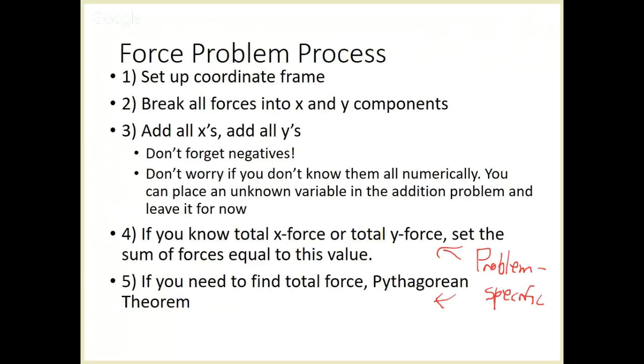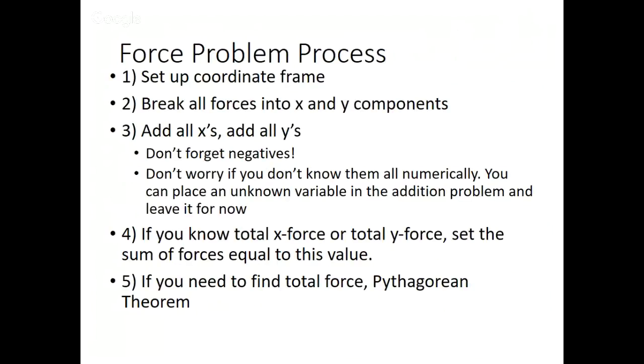To say, yes, this problem is looking for normal force. Oh, okay, great. Then you can go and find the normal force. All right. Any questions so far? That was just kind of an ambiguous general step-by-step without an example, but okay.